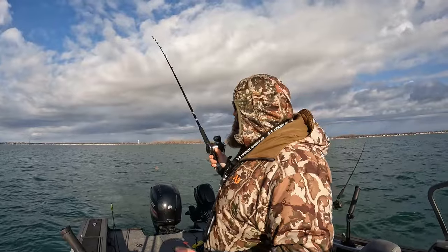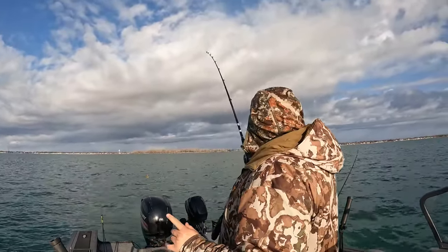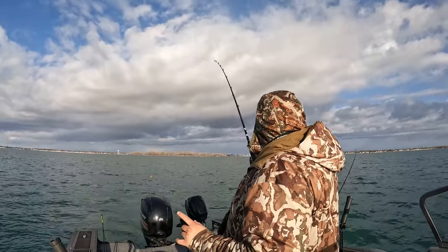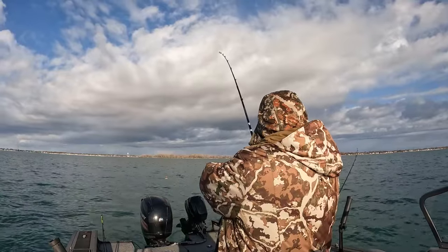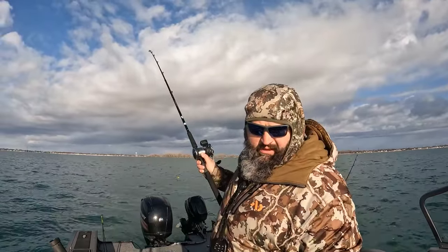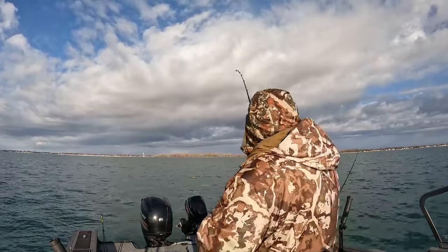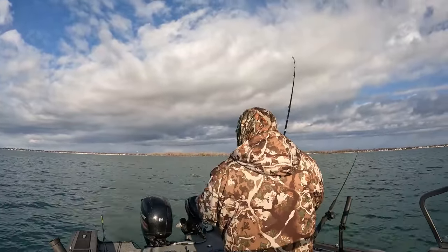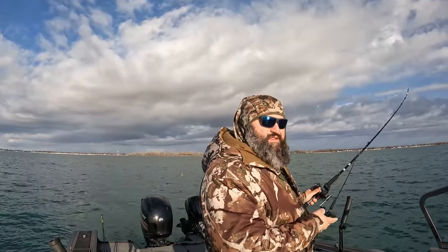So I'm running two of these rods. These are the two highest rods that just took fish. My third rod is running about 10 feet down in 13 feet of water, and these two are running 6-7. So high in the water column seems to be the ticket. So that's what we're gonna keep doing.